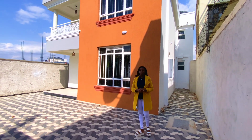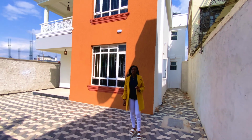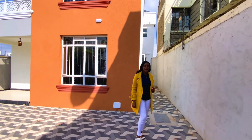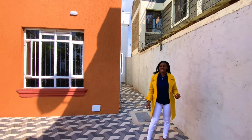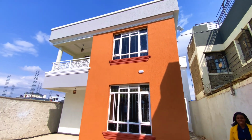Today I'm in Utawala Airways and I'm here to bring you this 4-bedroom Maisonette going for just 11.5. I'm just 3 km off Tarmac from Eastern Bypass and I'm in a gated community. This is one of the best neighborhoods in Utawala, a very serene environment.